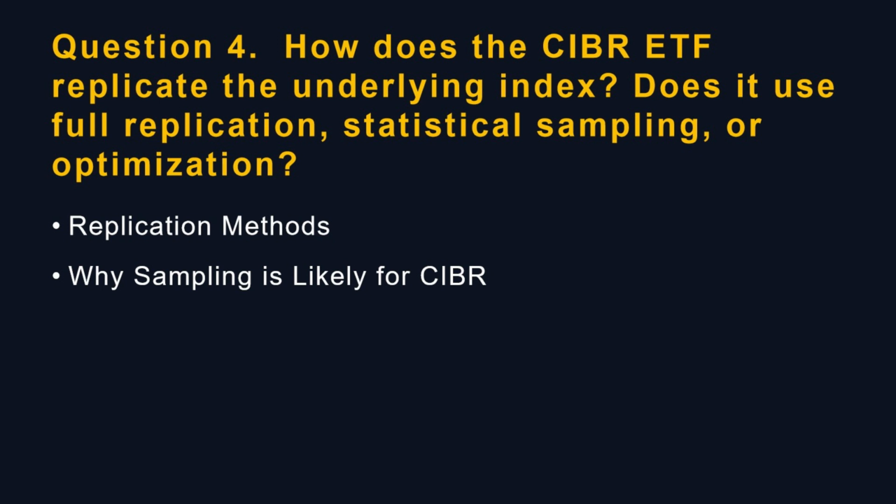Why sampling is likely for CIBR? Considering the potential for a large number of constituents in the Nasdaq CTA Cybersecurity Index, full replication could be expensive and impractical. Statistical sampling offers a good balance between cost efficiency, tracking accuracy, and liquidity management. Optimization, while potentially offering the closest tracking, might be unnecessary for CIBR's objective and could introduce additional complexities.